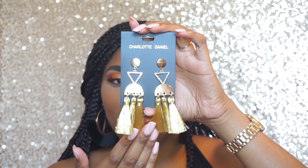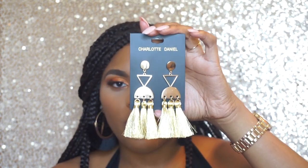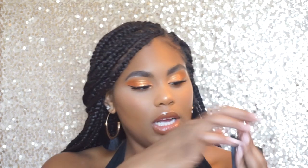Look at these. They're gold, and the tassels are kind of a dark, dusty gold. But these are super cute. And these were $2.99. Can you believe that? Now, these aren't going to last 5 years, but they're super cute. I love those.